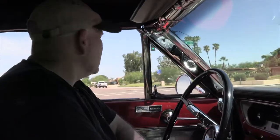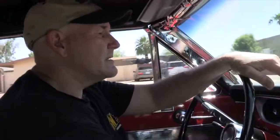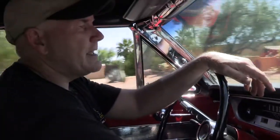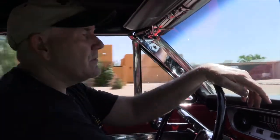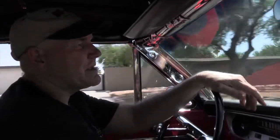So the one thing I don't love about it right now, and probably the reason that I don't drive it as much, is it's got '68 Cleveland disc brakes on it, and disc brakes take a little bit more foot pressure to get them stopped than a drum brake.